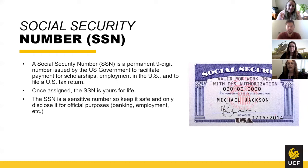One thing to keep in mind is your social security number is a very confidential number. You should not share a social security number with anyone who does not need that number for employment or tax purposes. So keep it safe, keep it secure, and make sure people do not have access to your social security number if they don't need it. That's one of the ways people can commit identity fraud, if they get a hold of your social security number.